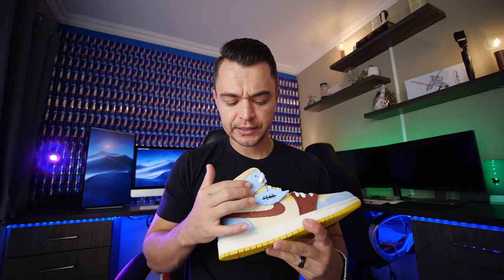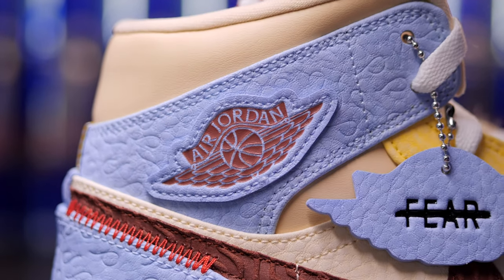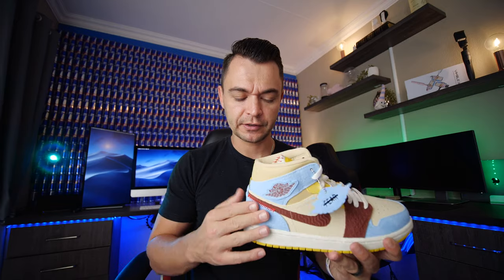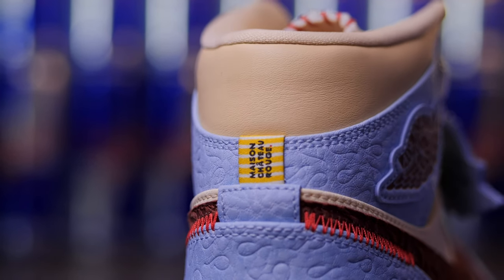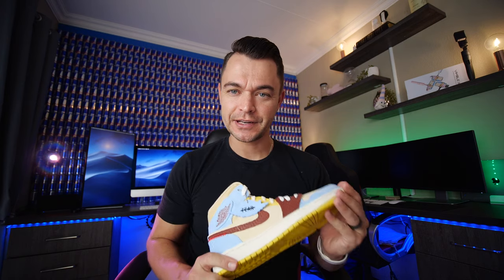The Air Jordan wings logo has been stitched onto the side of the heel, very different from the normal embossed, engraved wings logo tab. On the back you have another little tab that says Maison Chateau Rouge. Man, this is a really, really cool shoe.